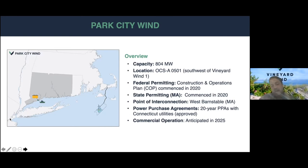In this case, due to agreements with Connecticut, Bridgeport comes into play to be a major staging center, and also the site of construction and operations and maintenance for this project. And we anticipate about 2.5 years behind Vineyard Wind 1 in terms of moving through that state, federal, and local permitting process, and then our final design and construction commencement.